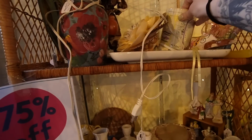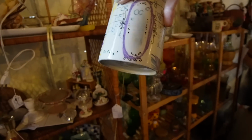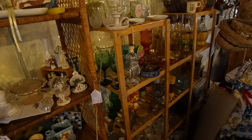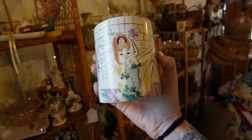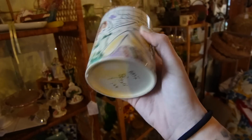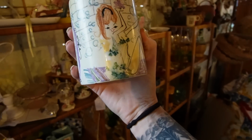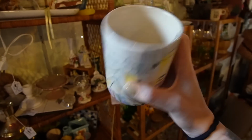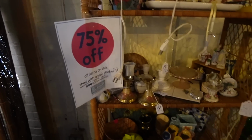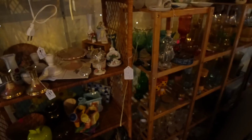What is this here? Let's check that out. Italy. I think it has a lady on it, right? Oh yes, a very fancy lady. I'm not sure what she's doing. I don't know if this would be a crock or I don't know. I think we need the Italian lady in our lives. It says $30, but it also says 75% off everything with a pink sticker. So that means she is 75% off.